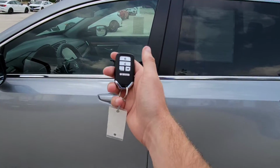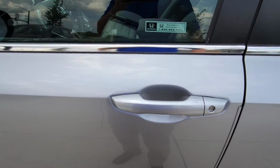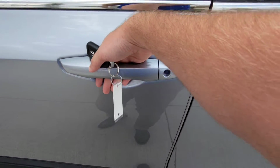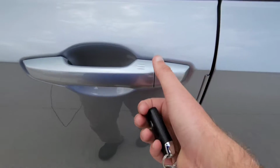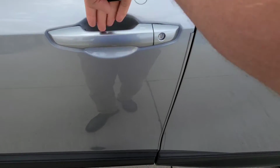Now we're also going to have the smart entry system. So let's say the car is all locked up. I've got the key fob in my purse, my jacket pocket, wherever you keep this. You walk up, put your hand on the handle, and it's going to automatically unlock. You can simply walk away with the key fob too. Put your thumb down on the ridges right here. It locks everything up, so at least you know right there.